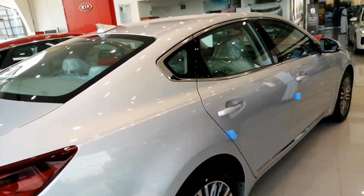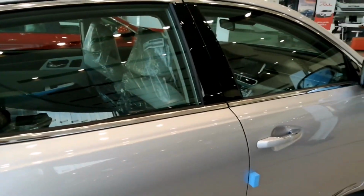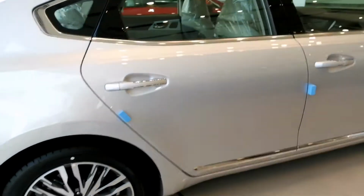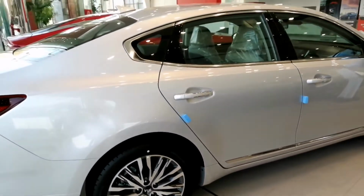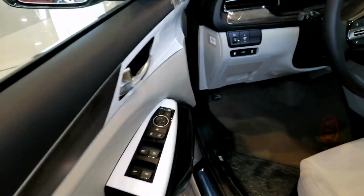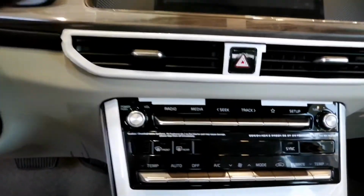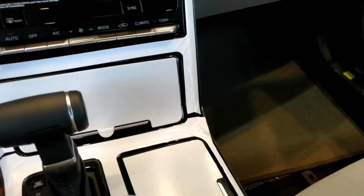The Cadenza receives fresh exterior styling and a redesigned dashboard for 2020. Along with the visual facelift, Kia updated the car's technology features by adding a new 12.3-inch infotainment display and making a suite of driver assistance features standard, including automated emergency braking with pedestrian detection, lane keeping assist, and adaptive cruise control that uses the now standard navigation system to prepare for upcoming curves in the road.